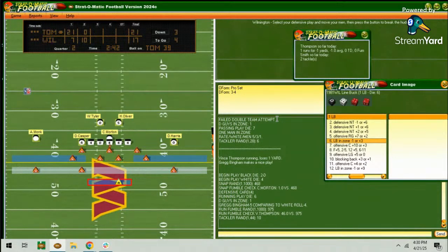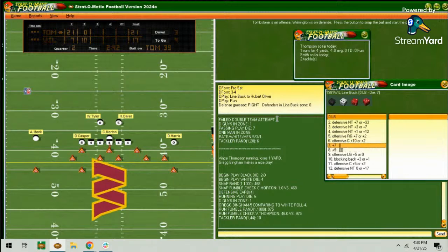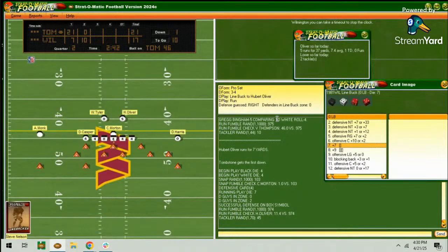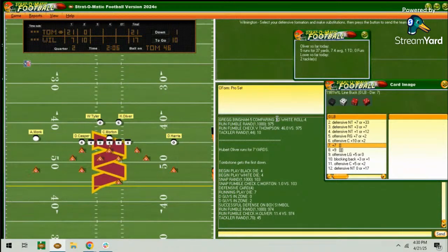2:42 left in the first half. Linebacker Oliver, guess right, got 7 yards. So Hubert Oliver's had a good first half: 5 carries, 37 yards, and a touchdown. The way he's calling timeout, 2:06 left.